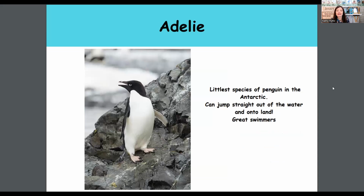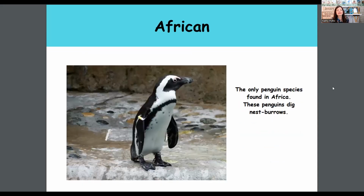This is an Adelie. An Adelie penguin is the smallest penguin. An Adelie can jump straight out of the water and onto the land. They're also good swimmers. And finally, this is an African penguin. It's the only penguin species found in Africa. And these penguins can dig nest burrows. That's pretty cool. So we learned about 4 different kinds of penguins today.